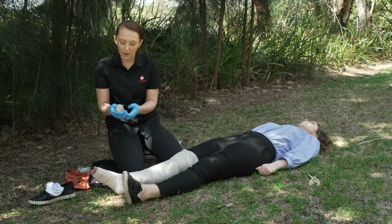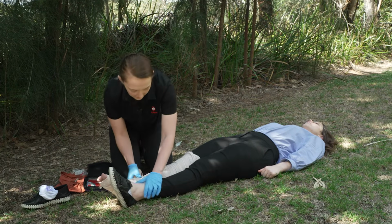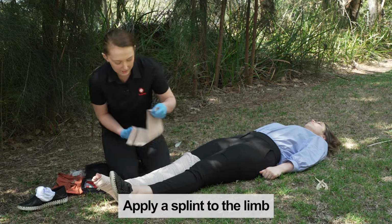Now we want to splint the legs to each other. If you have access to a splint board, by all means, put it between the two legs. That will provide extra assistance. But otherwise, you just need a couple of long bits of fabric, whether some bandages or t-shirts, it doesn't matter. But ideally, what you want to be doing is placing those legs in nice and close together and then just tying them off to each other.